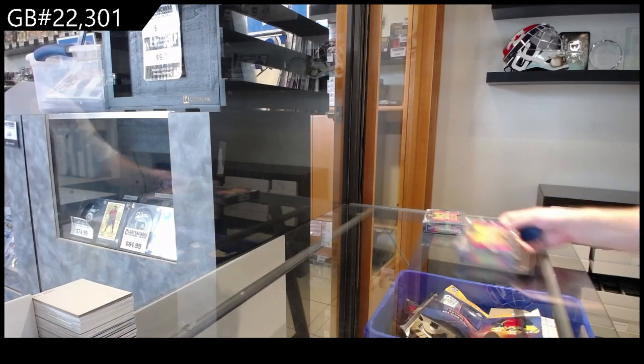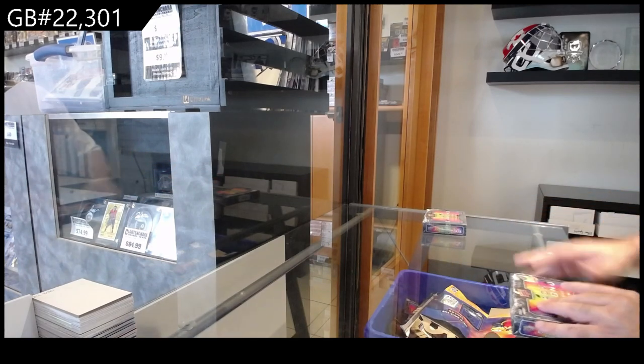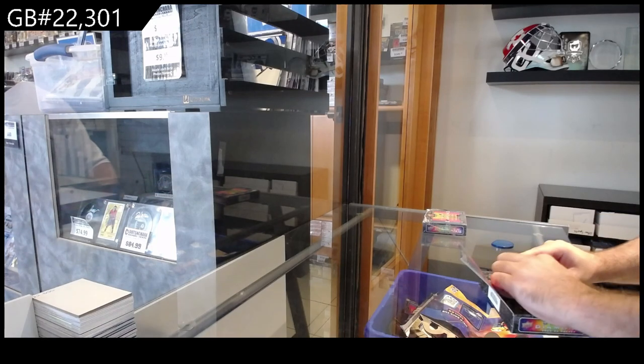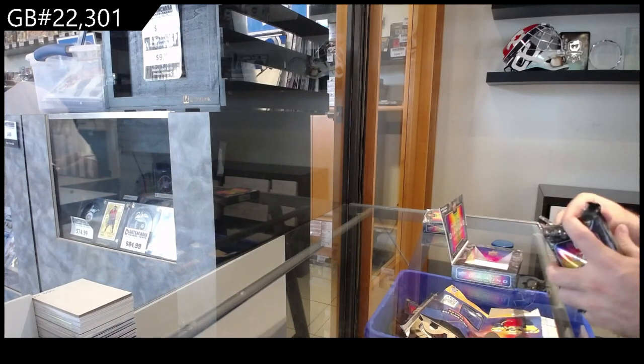Real one. We got the two diamond boxes. This break has been doing very well over the last few days, and I don't know how many more we are going to do, by the way.